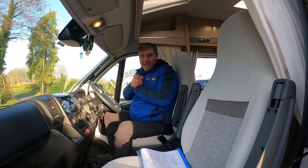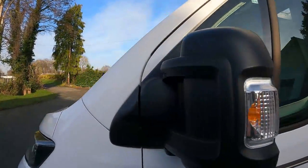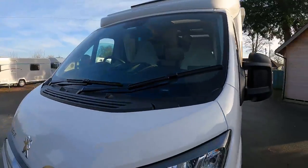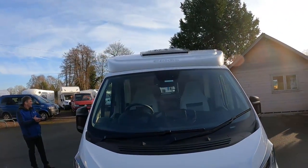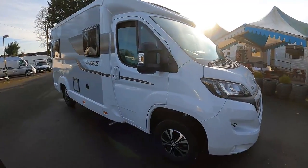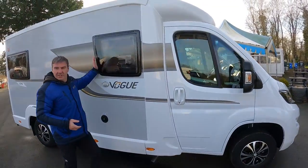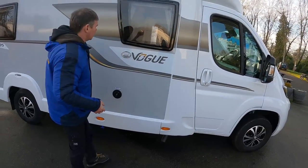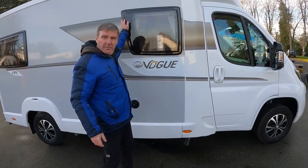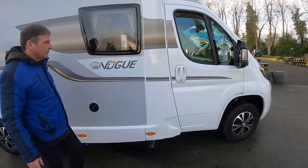Let's crack on with the outside of it, and then shall we go and have a nose inside? It is a nice looking van, isn't it? Okay, and we've got a little fancy shape type of window, so is it going to be expensive if you have to replace it? Colour coded door handles as well, look, white.